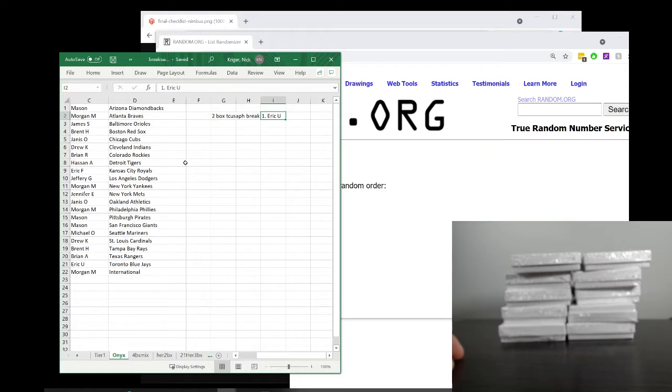All right, so for the teams, we have Mason with the Diamondbacks, Morgan M with the Braves, James S with the Orioles, Brent H with the Red Sox, Janice O with the Cubs, Drew K with the Indians, Brian R with the Rockies, Hassan A with the Tigers, Eric F with the Royals, Jeffrey G with the Dodgers, Morgan M with the Yankees, Jennifer E with the Mets, Janice O with the A's, Morgan M with the Phillies, Mason has the Pirates and the Giants. Michael O has the Mariners. Drew K has the Cardinals. Brent H has the Rays. Brian A has the Rangers. Eric U has the Blue Jays. And Morgan has the international spot.